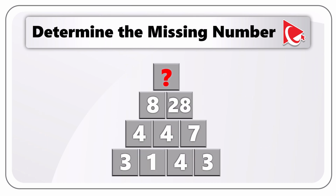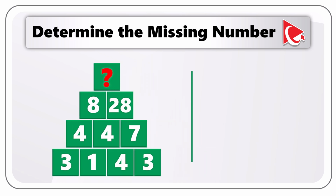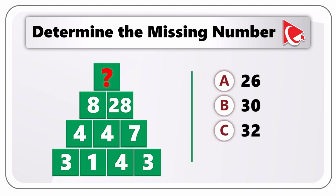The other numbers in the pyramid are 8 and 28 in the second row, 4, 4, and 7 in the third row, and 3, 1, 4, and 3 in the fourth row. You need to calculate the missing number and select it out of 4 possible choices. Choice A, 26. Choice B, 30. Choice C, 32. And last but not least, choice D, 36.